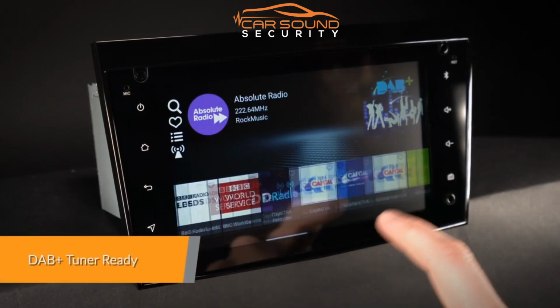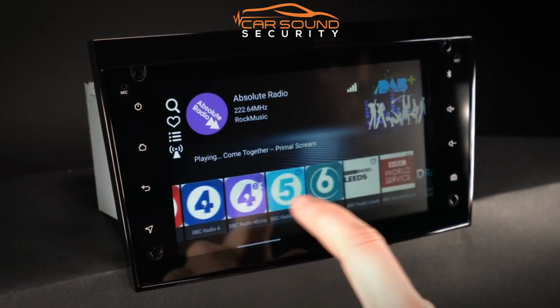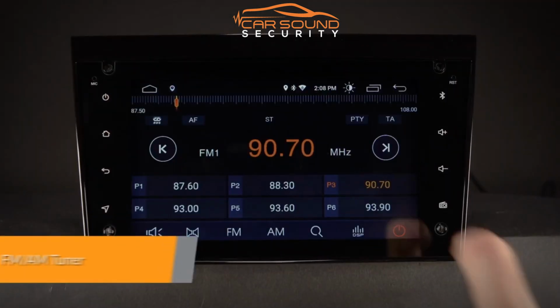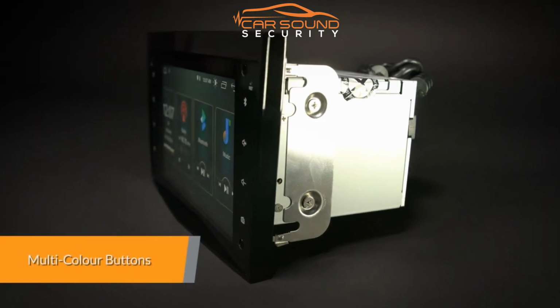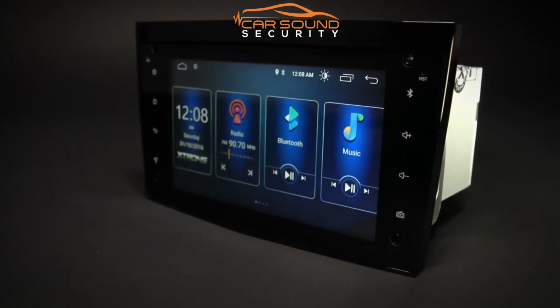Enjoy DAB radio in your car. Just connect the XTRONS USB DAB radio receiver stick via the USB port. Inbuilt FM/AM tuner with RDS function. Choose and adjust whatever button color takes your fancy with the color slider.